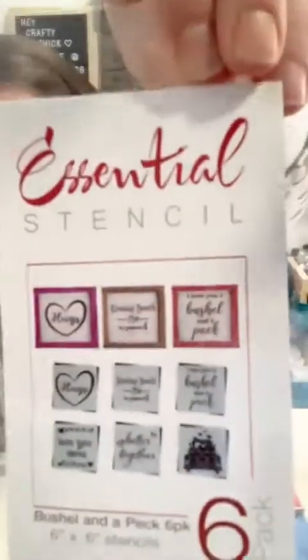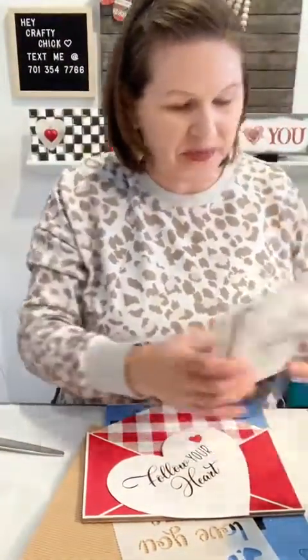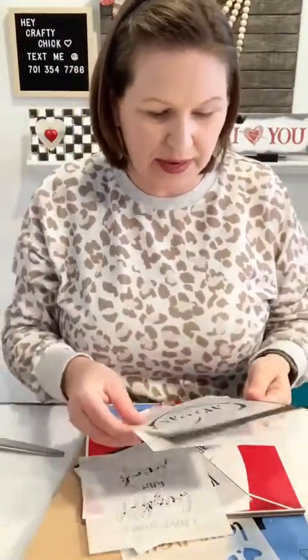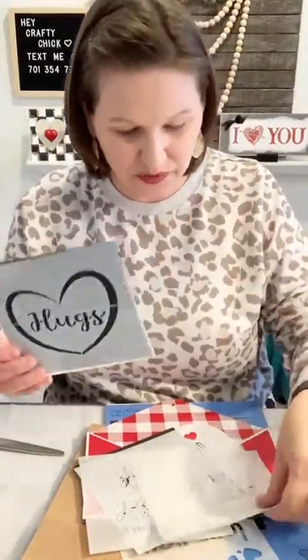This is one of the new ones. It's a 6-pack. Go this way. Let me show you what comes in this pack. In this pack, it's a 6x6. They're 6 inches by 6 inches. And you get the hugs with the heart. That is darling. That's really cute.